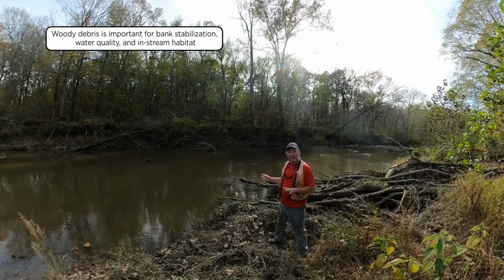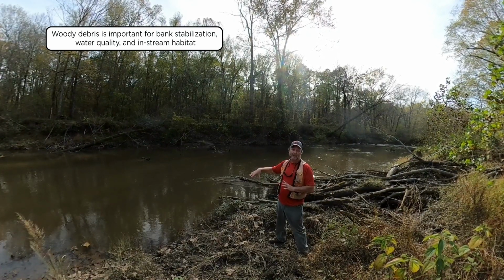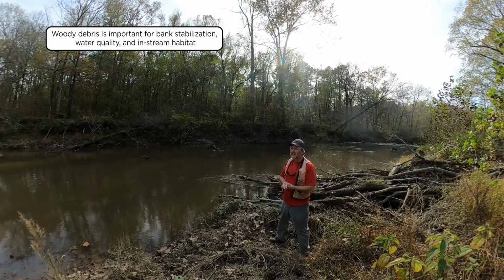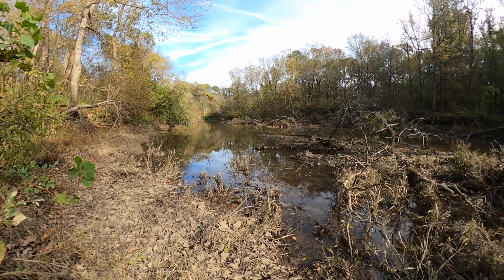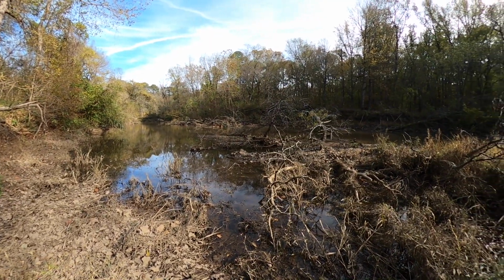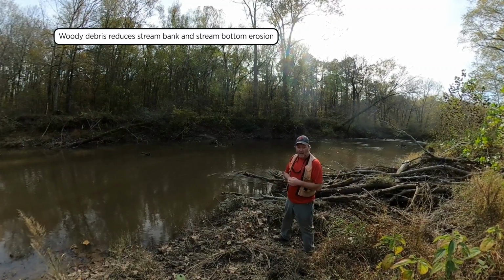Woody debris is really important in these systems for bank stabilization, in-stream habitat, and overall water quality because of the species it harbors. It slows down the CFS, or the speed of the water moving through the system, and thus reduces stream bank erosion and stream bottom erosion.